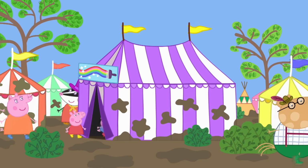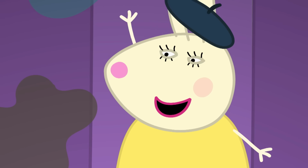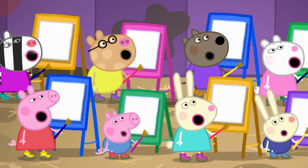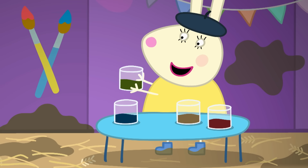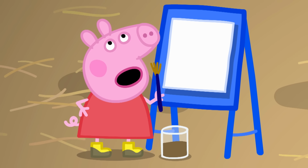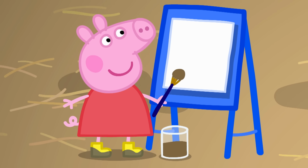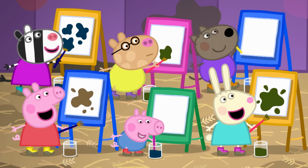This is the painting tent. Today, we're going to paint pictures. And instead of paint, we're using mud. Ooh! We've got lots of brown mud and greenish mud. I even found some blue mud this morning. Hmm. What's best to paint with mud? I know! A muddy puddle! The children are painting mud pictures.